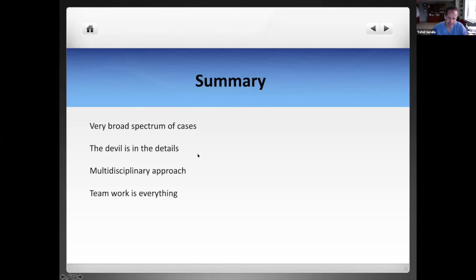This is a very tough field in a way. Making decisions many times means whether a patient will be alive versus a patient won't survive, or whether a patient will be neurologically intact or significantly disabled. So sometimes we have very little room for mistake in our field. You have to pay attention to details and make an extra effort to understand what's going on.